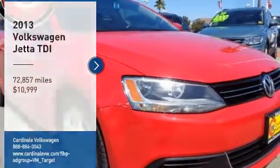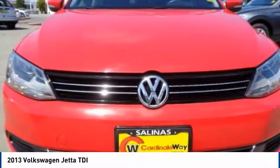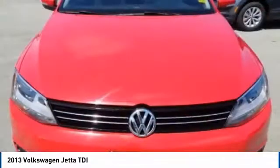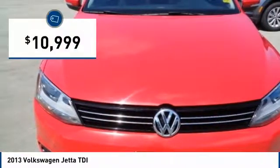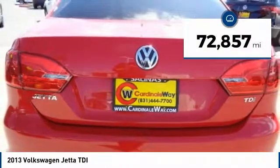Test drive the 2013 Jetta. The Jetta is a premium car that is family-friendly with a great price, agile and confident handling. Volkswagen Jetta, and is priced below $15,000. This vehicle has less than 75,000 miles.